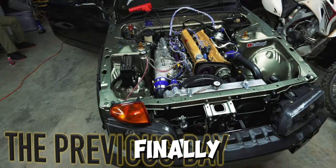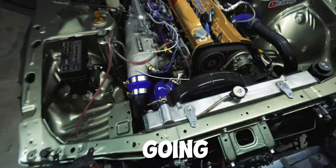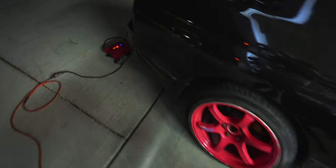Guess what? The day's finally come. I finally got the Skyline running. I know it's been a long time going, but we finally got this thing started. Basically, we were doing some cam sync with AEM Infinity. Finally got it to fire.